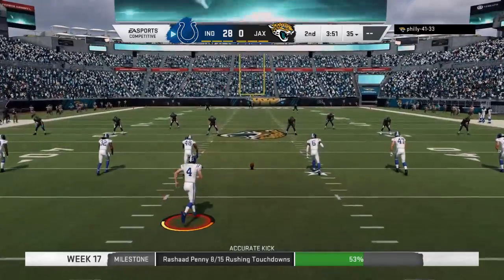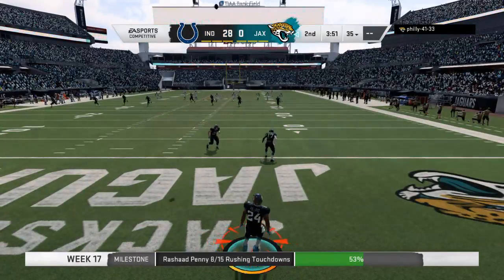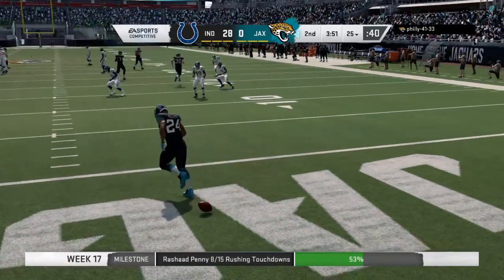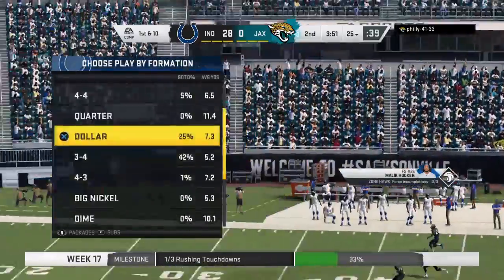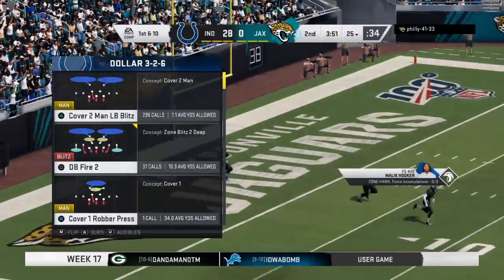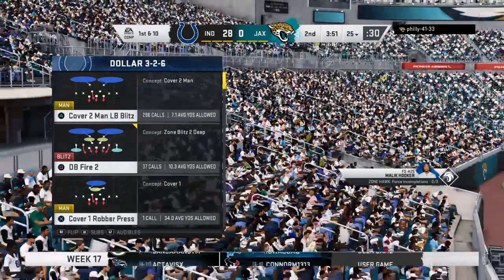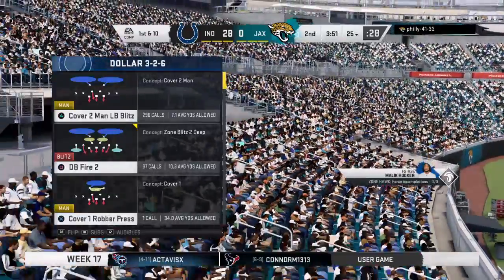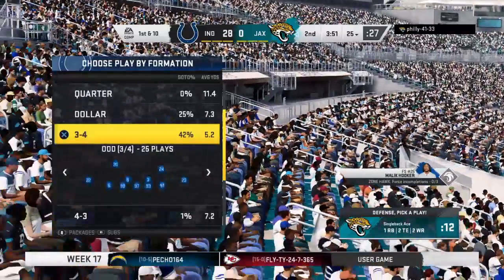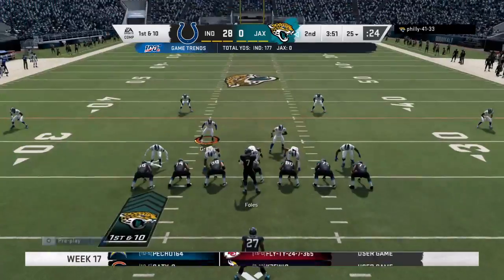And here's Vinatieri now to kick it away after the touchdown. This will be taken to the back of the end zone. And no run back here. This will be a touchback, and it comes out to the 25-yard line. The Jacksonville offense set to begin their next drive.